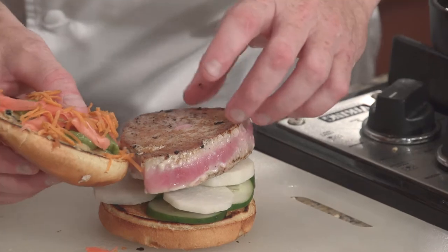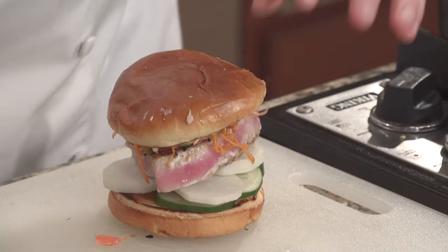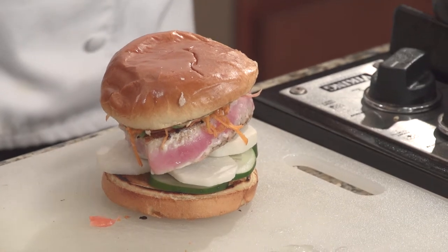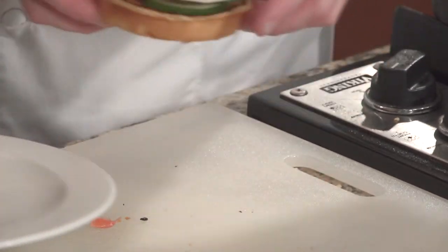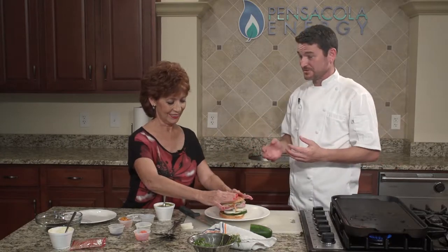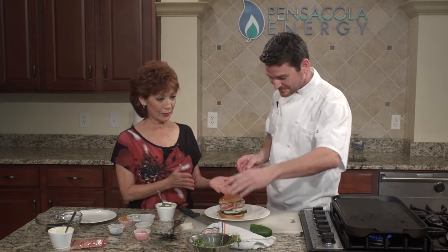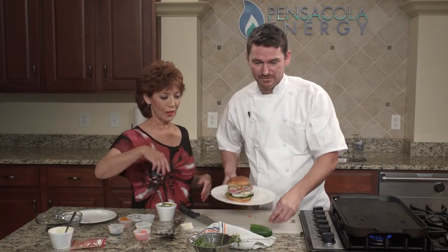And away we go. Let's see if I can get this in one shot. You did. Beautiful. Look at that. Now I don't know how you eat that. One big bite, huh? One big bite. Well, I think we'll show you when we do our dessert. Maybe you'll get to taste some of these, too. Okay, maybe so. This is perfect. Let's put it up next to our other burger.